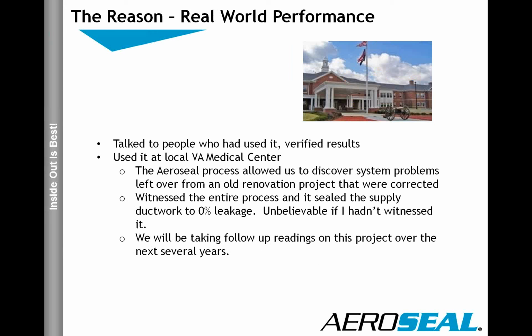Real-world performance obviously is very, very important. We talked to a lot of people who used it. We verified the results. Aerosol shared the results of a lot of those projects, and then we also used it at a local VA medical center and a pharmacy. That pharmacy was having lots of problems getting any airflow, staying cool. Heating wasn't the problem, it was cooling, since it was an internal space. So the Aerosol process allowed us to discover system problems that were left over from the renovation project.